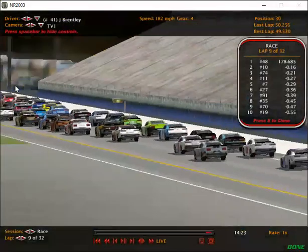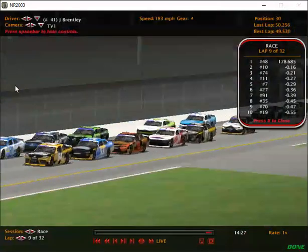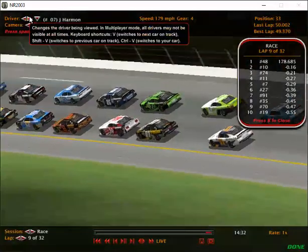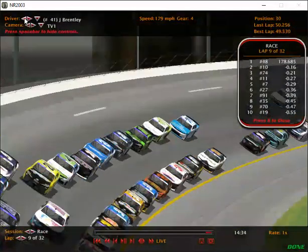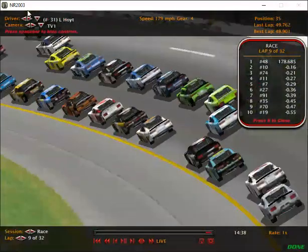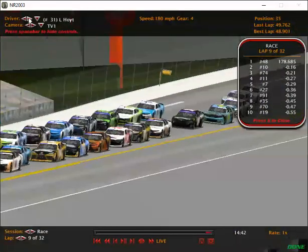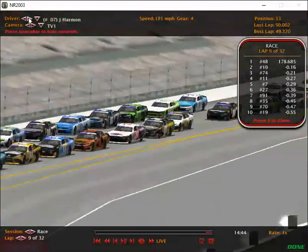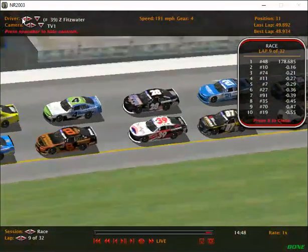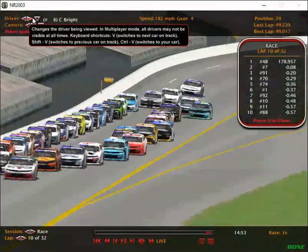There's the teammate to JP Latiro, and that is Jake Brentley, another driver I've heard little to no notes about. Josh Harmon, part of Skylar Taylor's team. Logan Hoyt, this is Casey Hoyt's brother. Josh Harmon right there. There's Fitzwater, Zachary Fitzwater. Quentin Moore. Definitely know Quentin Moore a lot.